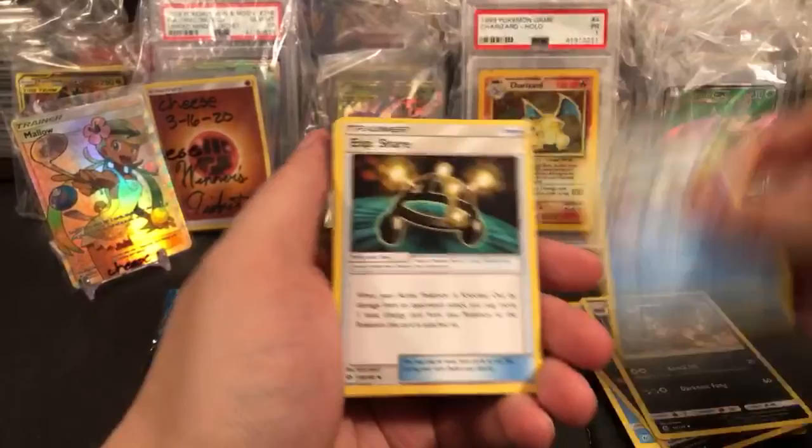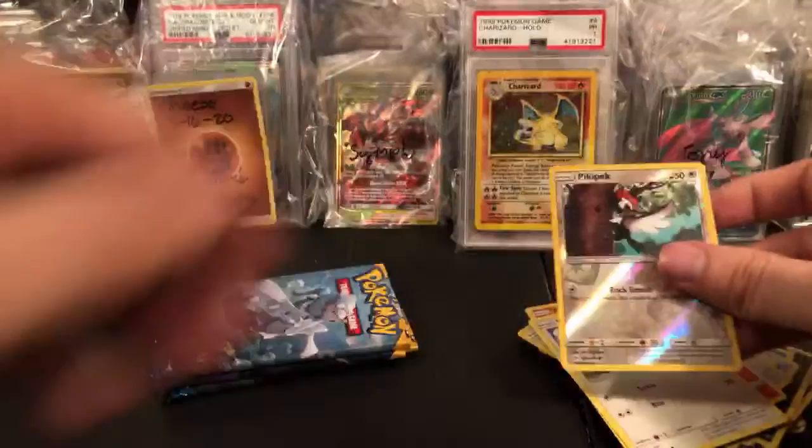We have Krokorok, Araquanid, Eevee, Stufful, Litten, Torkoal. I should, like, do all their names wrong. Oops. Just pop that card off to the side. Next pack.